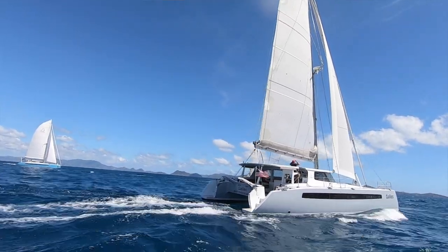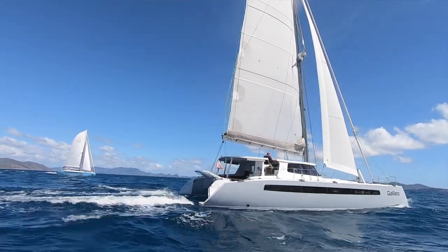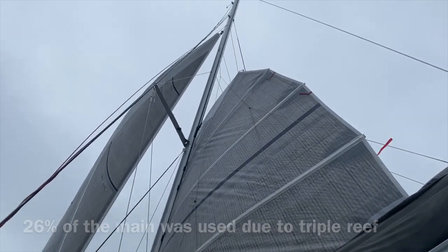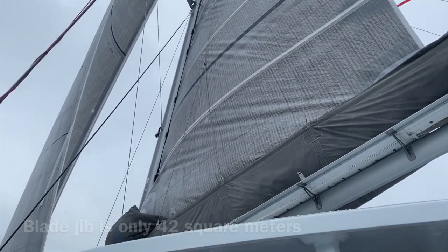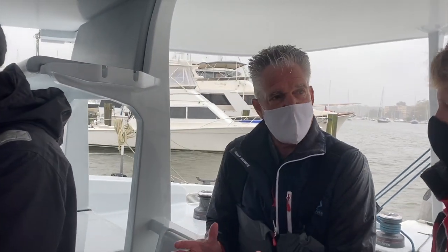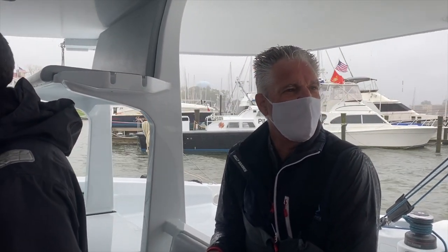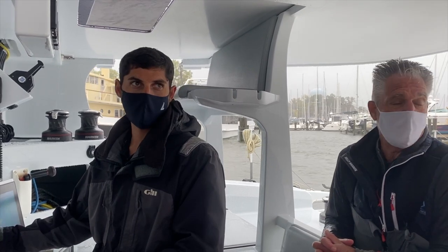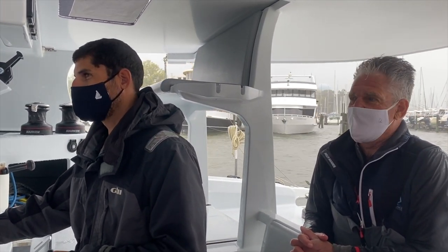Given the wind speeds, we triple reefed the main. It looked like a dinky sail, and then we were using this tiny storm jib, blade jib. But point being, there was not a whole lot of sail area out. I had no idea how the boat would perform given such little sail area, and we were flying along. When you see this speed, you may not think it's incredibly fast, but it is given how reduced the sail area was. I can't even imagine if we had more sail up in those winds.